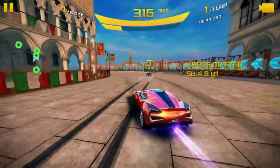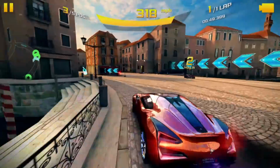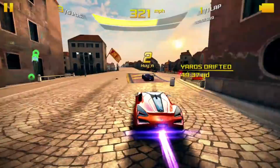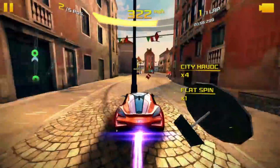As you can see here, even though the Icona's drifting is definitely wide, when you drift punch it's manageable around the turns. We have gone into now 3rd position, and now we are moving up into 2nd position, because one of the Apollos failed on the flat spin back there.